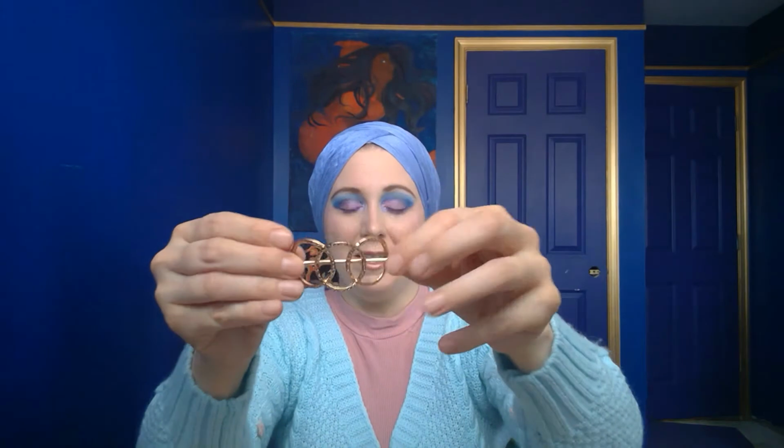One second, almost forgot. I'm so excited about the scarf, I almost forgot about the accessory. This cute little tiny clip. This is so cool. It's so similar to a couple of the other ones that I've gotten from Wrapunzel, but smaller. So I'm excited about that.